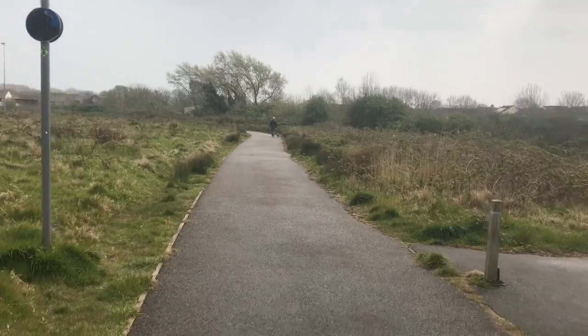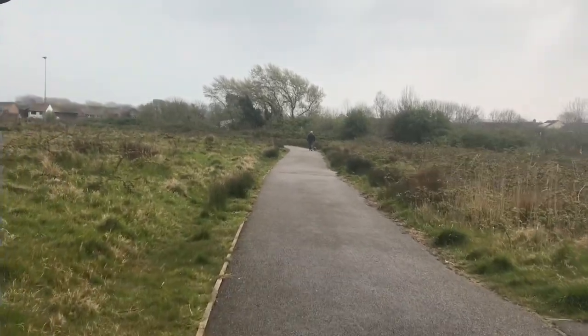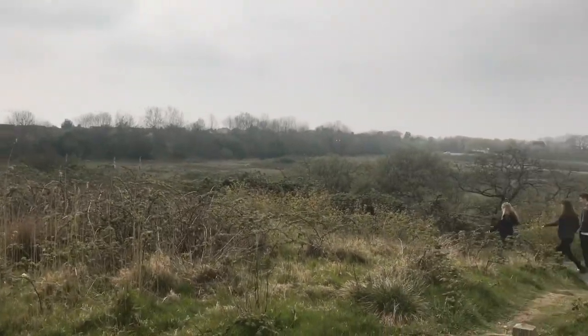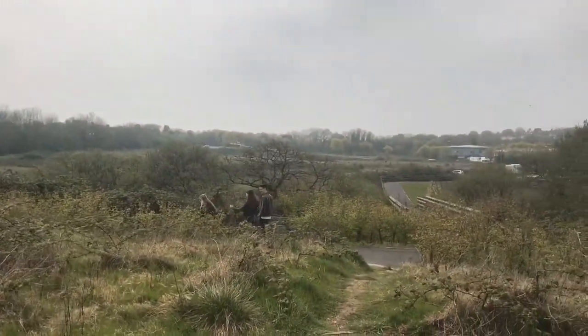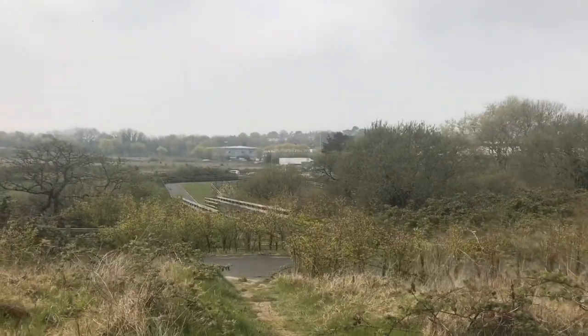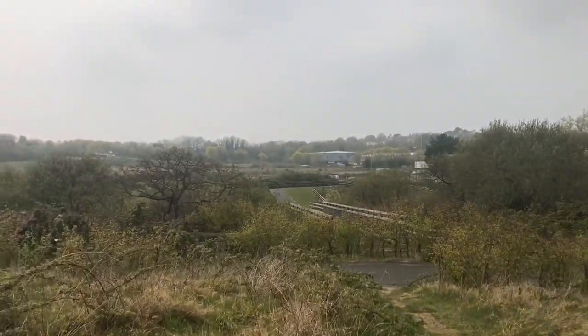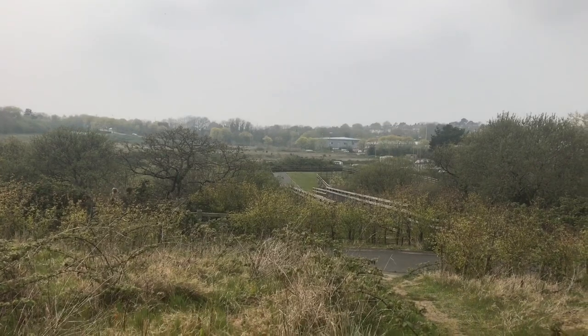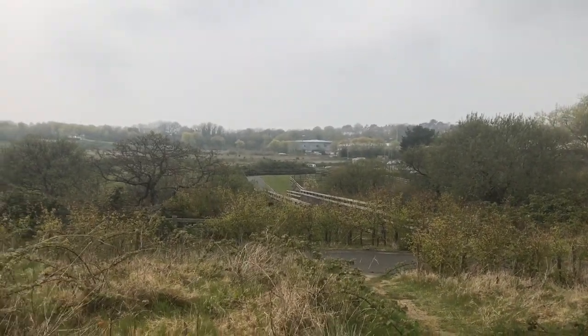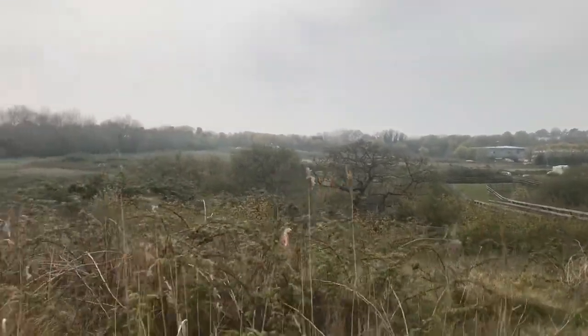Yes, I'll just stop here and scan around and show you where I am. There is a walkway back there, back to Sainsbury's, back to the car park for New Look, and the property next to the grey building on the left, I believe they are building a new store there fairly soon.